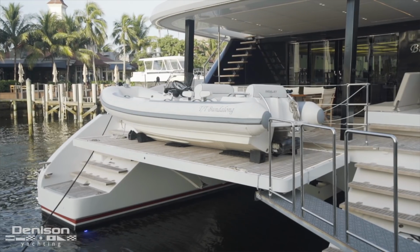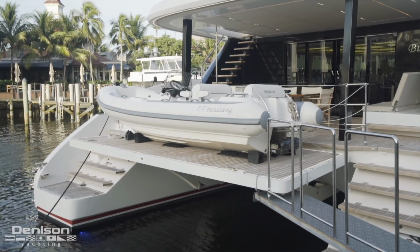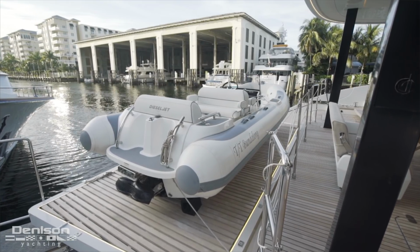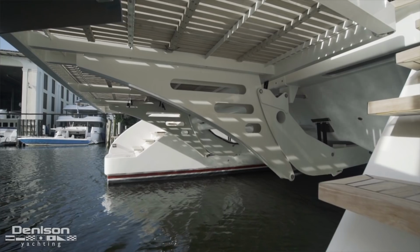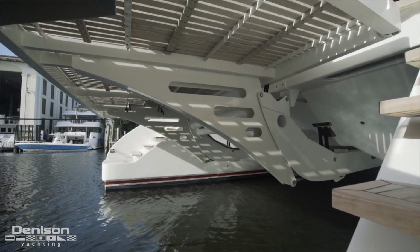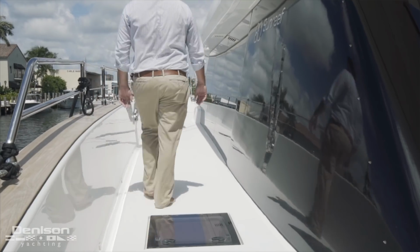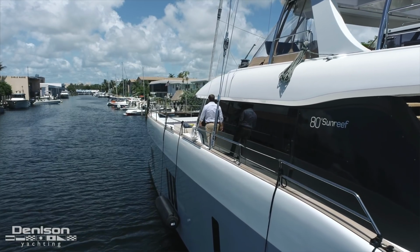Between the two sugar scoops, we've got the oversized hydraulic platform, which is the perfect place to store your Williams 505 diesel jet tender. It's also a great place to set up a beach club when the tender is not on board the boat. Before we check out the interior, I want to show you guys one more exterior space on the boat, the foredeck.